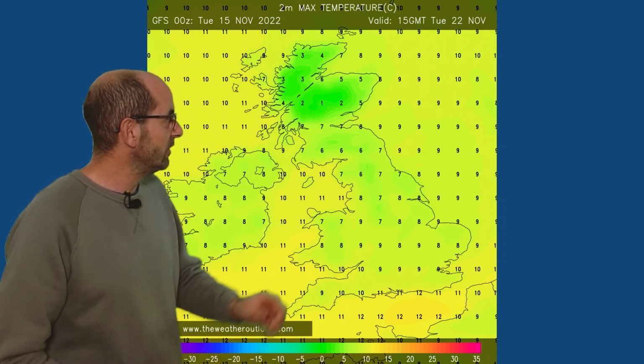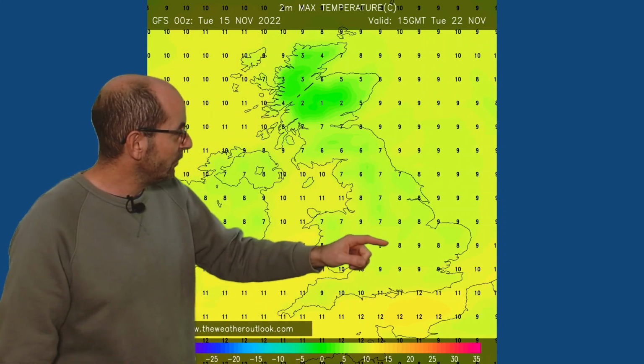As I say, though, that's really over the mountains. But nonetheless, a chilly day compared to what we've been seeing recently. And forwards to Tuesday, very little changes. If anything, temperatures may be down a fraction further.